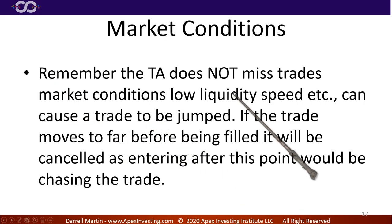I want to remind you, the TA does not miss trades. Market conditions such as low liquidity or speed or a slow computer can cause a trade to be jumped. If the trade moves too far before being filled, it will be canceled, as entering after that point would be chasing the trade. Does that make sense? It's not, well, TA didn't fill. It's like, no, the market didn't fill your order. The TA placed it, the market didn't fill it. Does that make sense? There's a big difference. When you've got like four contracts, one contract, two contracts on NQ, yeah, it can jump your order. All right, so it's important to understand that so you don't think it's the technology messing up, so you understand what market you're trading in.